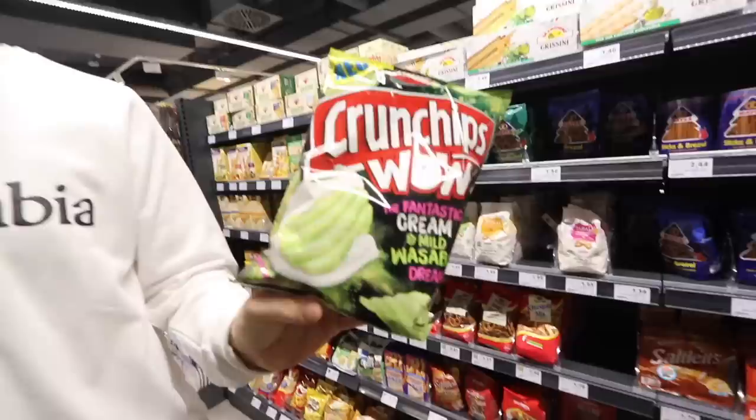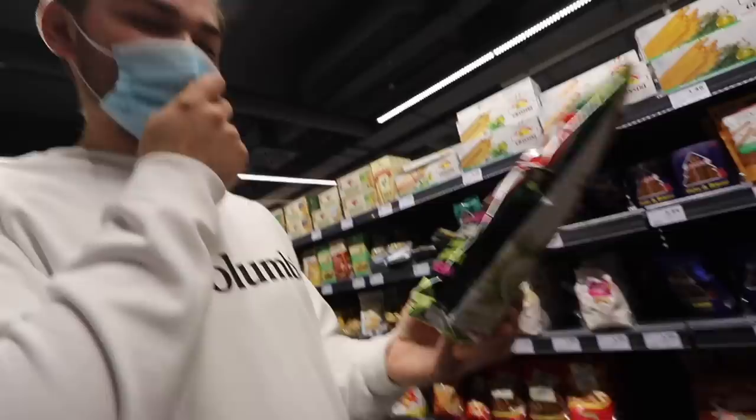What is this? Wasabi tasting. So it's spicy. Oh, okay. Nice. Definitely, I want to try. Yeah, I want to try. Put it here.